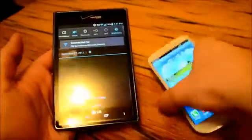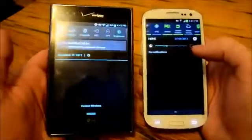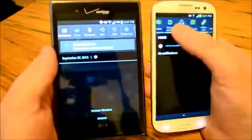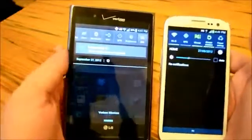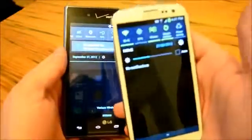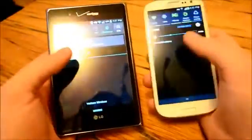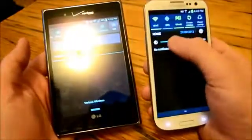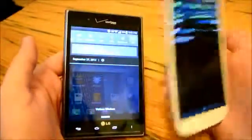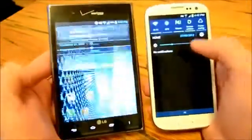I'm going to go ahead and pull down the top notification bars. You can see each of these rocking Android 4.0, but the notification bars are a little bit different. We do have our toggles up here, as well as on the LG, and we can edit our toggles and move them. And then we can also do the same on the Galaxy S3. Now, the LG Intuition has a dedicated Wi-Fi button right here, and it's not really a toggle up there, but nonetheless, both give you quick access to all your different settings, your brightness control. We do have a slider on the Galaxy S3 for brightness, whereas on the LG Intuition, we have just 3 different settings for brightness.